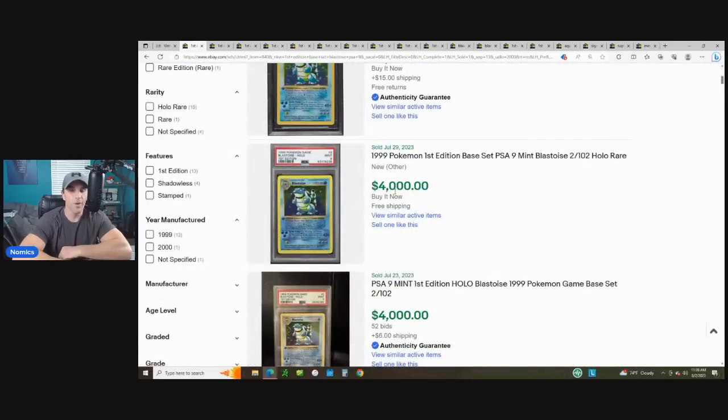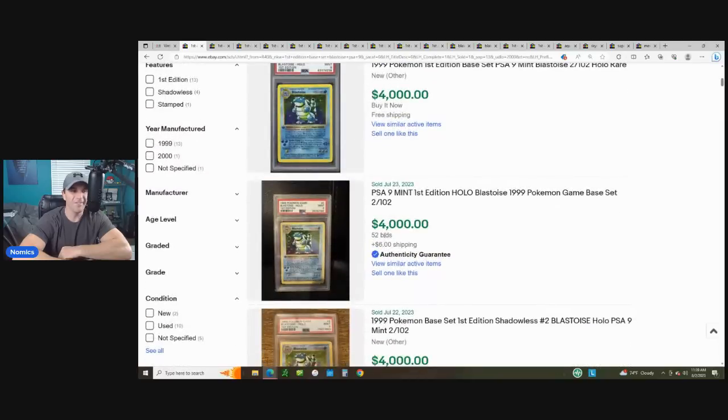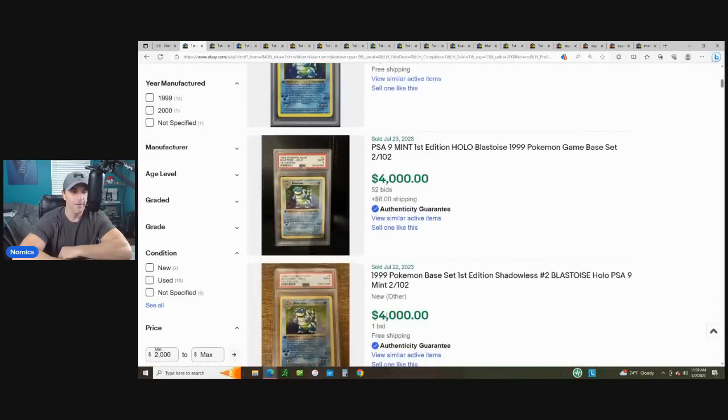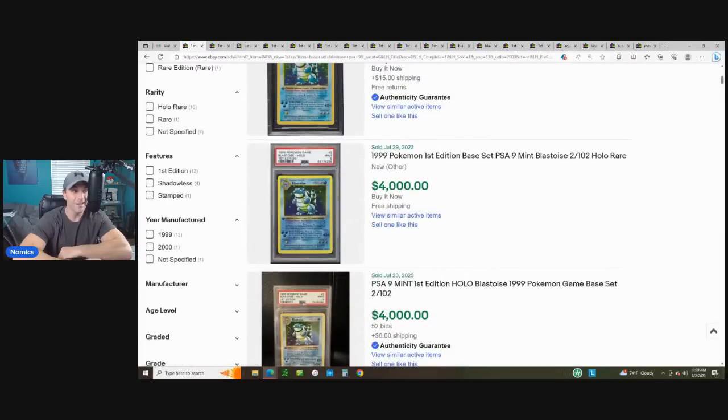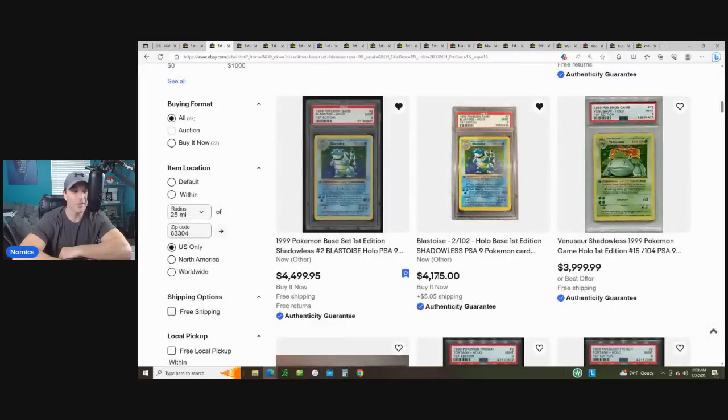PSA 9, $4,000, buy it now. Auction, 52 bids, $4,000. This is a $4,000 card. These are all July sales, okay? Not only that, the lowest one on the market now is $4,175.